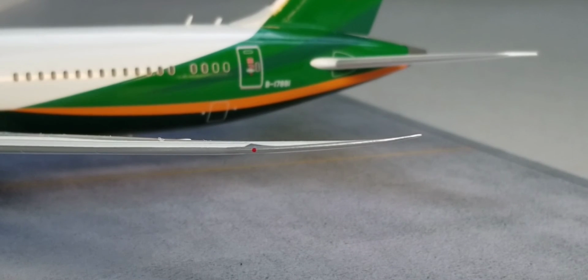Now looking at the curved wingtip device displayed on this side of the aircraft, featuring the red navigation light that's displayed on the edge of this curved wingtip device.